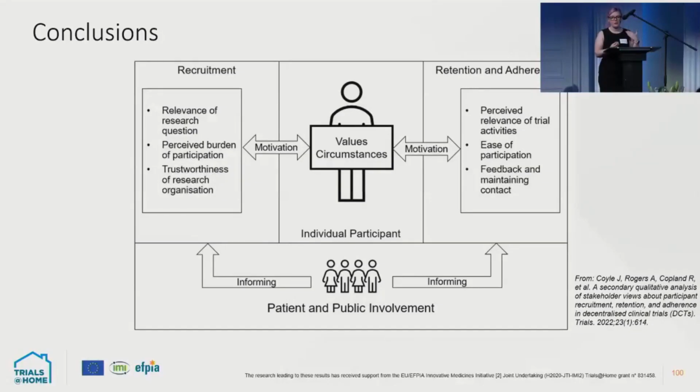They cannot feel that the research is overly burdensome, for example. We have to be very selective about what technologies we want to use. Similarly, we want to make sure that the participant trusts the organizers. They have to trust the study team. We also want to make sure that the trial is relevant, it is easy to take part in, and that we can constantly provide feedback to the participants.